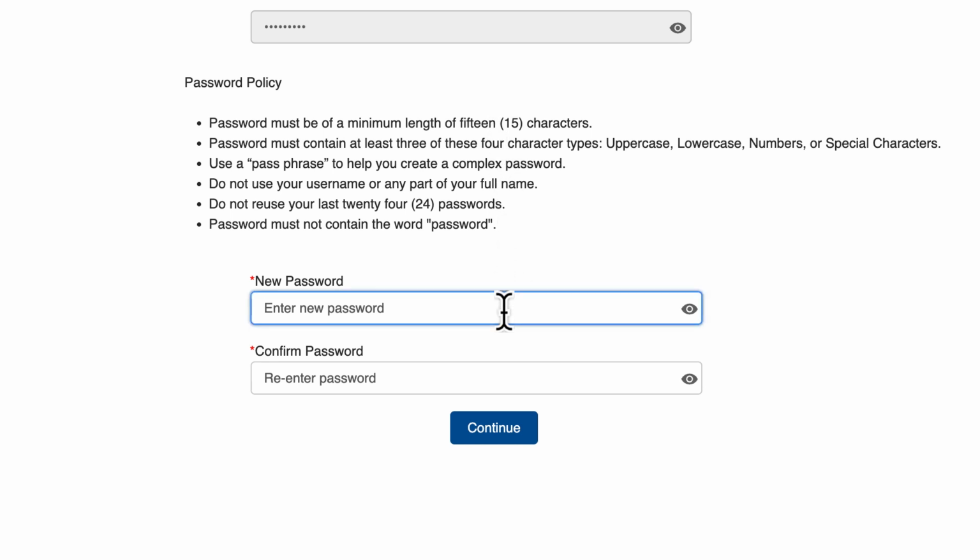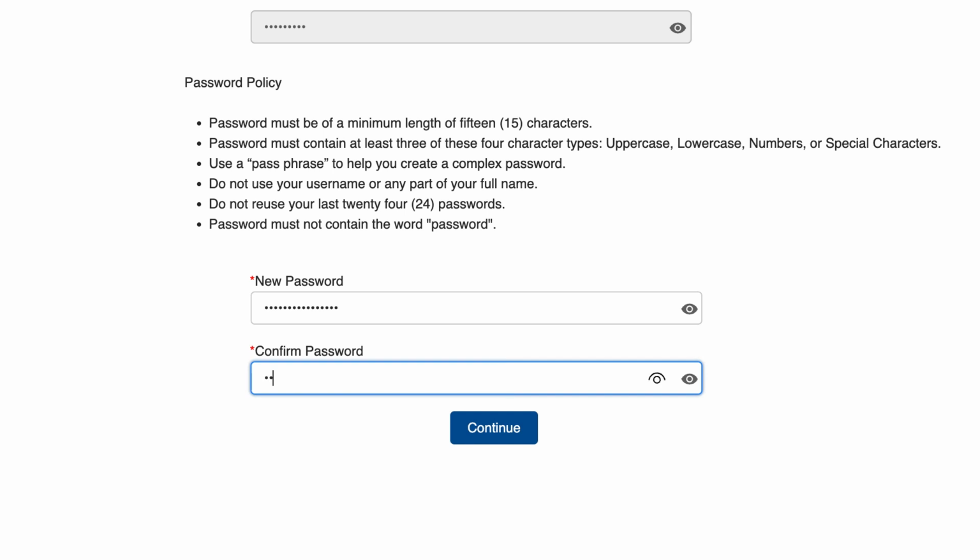Password field. Per the password policy, passwords must meet the requirements of a minimum of 15 characters, include 3 of the 4 character types, uppercase, lowercase, numbers, and special characters, and not be the same as the username or any part of the contact name, nor be reused within your last 24 passwords. And finally, not contain any variation of the word password. Once completed, please click the Continue button.